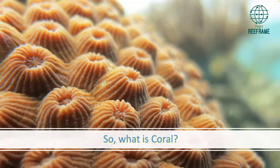So, does anyone here know what coral is? Is coral an animal or a vegetable, a mineral, a plant? What is it? Does anyone know?